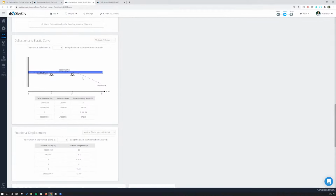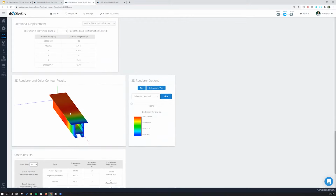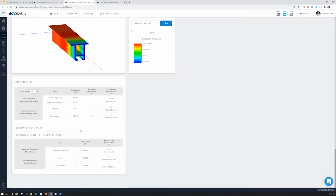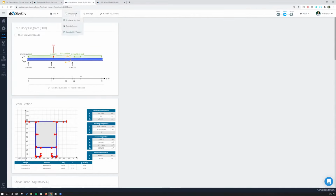Other things that you can achieve with a really quick beam calculation would be deflection. Hand calculations for the deflection are coming soon. Displacement. If you're more of a rendering and color contour person, all of the results you see can be rendered in this space. And then just some good old-fashioned stress results. And just like before in the other modules, this can be output basically as a printable PDF. So like I said, there's a theme there on trying to give you as many deliverables as possible so that you can have something of value to give to your clients, something of value to give to your architects.